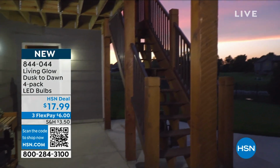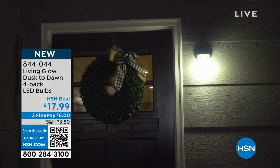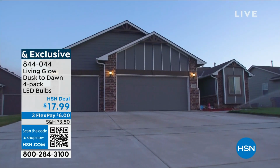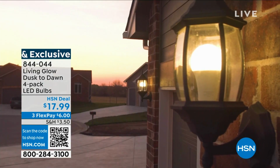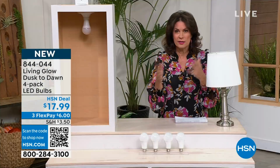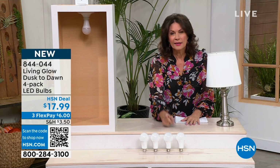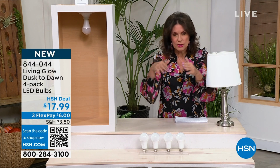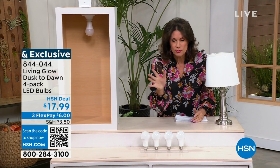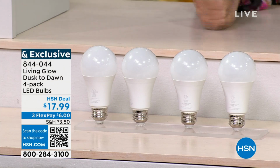Living Glow is doing some of our best sellers when it comes to different ways to light things. Well, what they have done is developed an LED bulb that is going to automatically turn on when the sun goes down and automatically turn off when the sun comes up. Dusk to dawn is what they call it. Every single night, this is gonna come on. If you run it, like most of us do, leave the light on all night, these could last you 12 years. If you use it less than that, these could last you 45 years. And they work out to be about $4 a bulb.